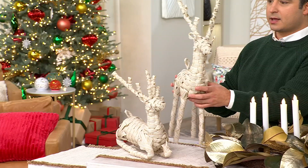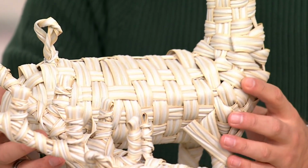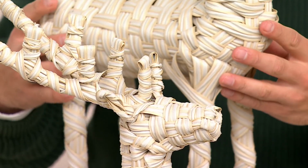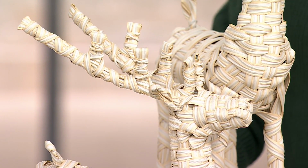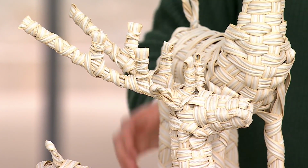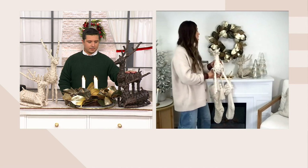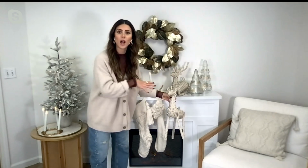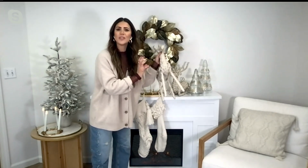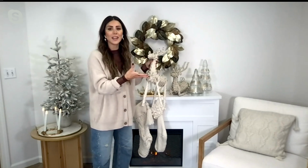Everything down to the antlers, the ears, the tail is all woven so intricately to create these adorable little deer. You definitely have a little more of the striation showing in the coloring in this lighter tone. And I also love the richness of the espresso. And they're a substantial size. So you can see I have the sitting one on my mantle, but I also think these would be so adorable on the hearth of a fireplace or even on a bookshelf or maybe a media console. You can really tuck these anywhere, and I feel like they're just really sweet for this time of year.